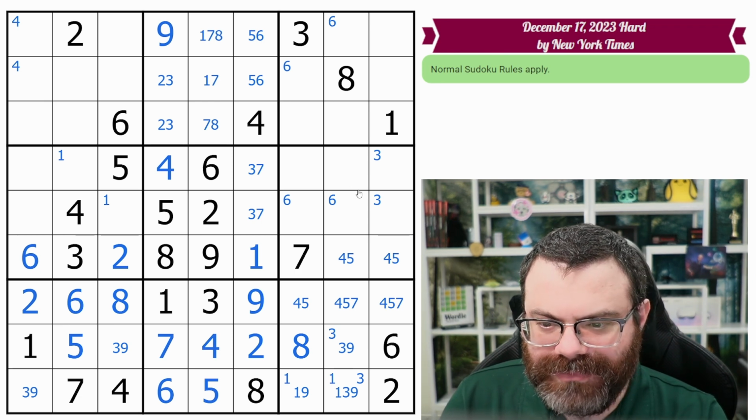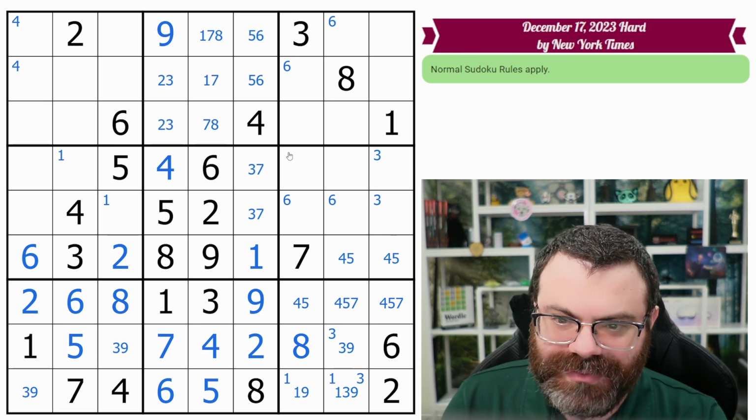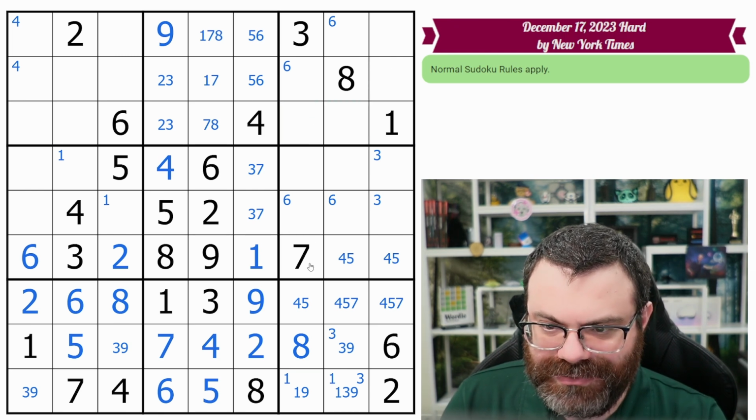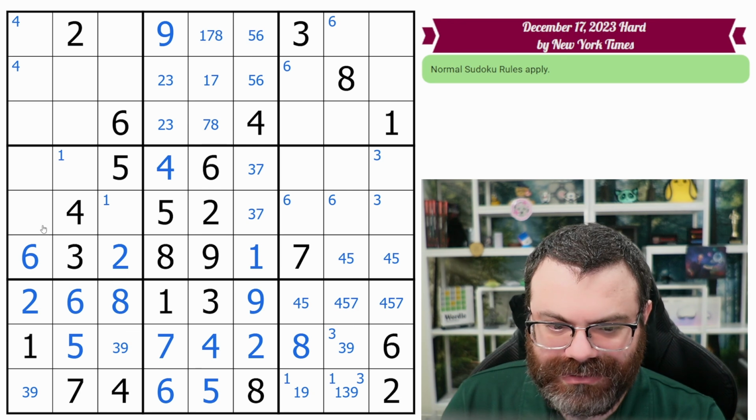But anyway, I wouldn't use that personally because I like to prove the puzzle's unique rather than assume it's unique. But it is a perfectly valid strategy to use in Sudoku if you know that it's unique.